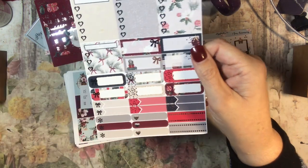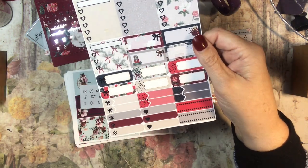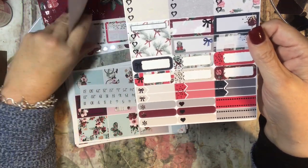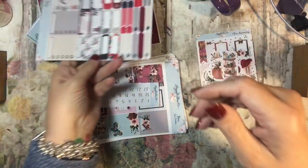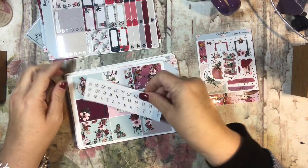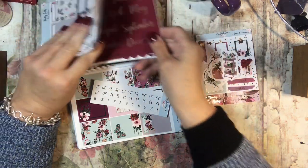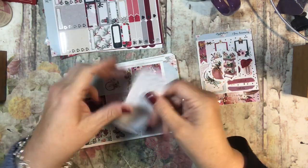And then this is also for the monthly. Now I might not use this in December, and I might actually wait and use this for January. Even though it's a little bit Christmassy, it's still winter enough that it doesn't have to be for December. And I love that with her monthly kits, you can use it for any month. I mean, it's just super smart.